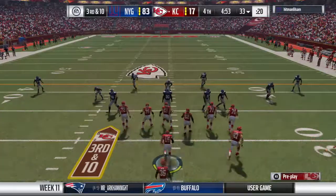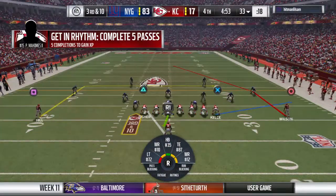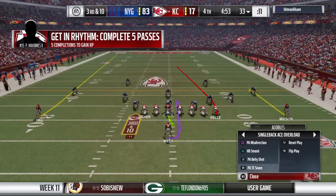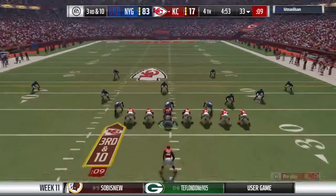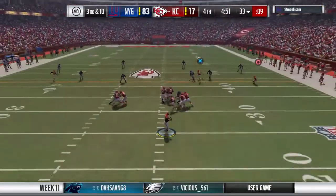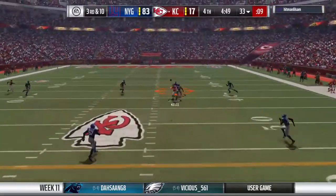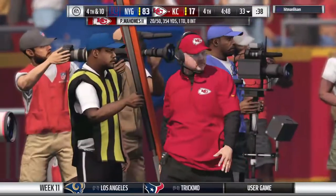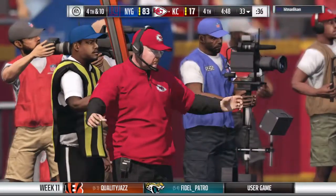So a second down incompletion now brings up third down. Here we go now. We got third down. We got to stand up. Detroit! Detroit! Jack, Patriot! The play action fake. They'll look to throw. And incomplete. The contact made the ball roam free and brings up fourth down.